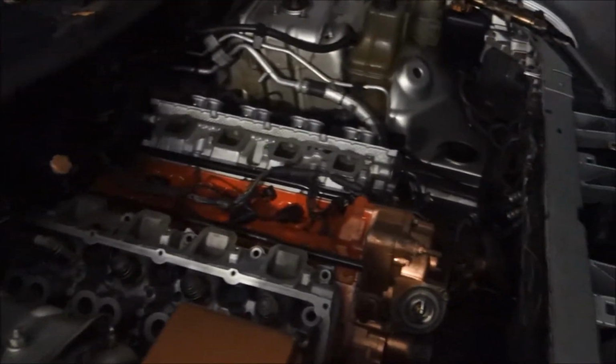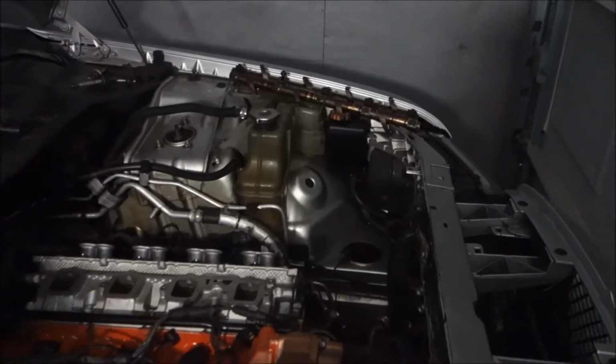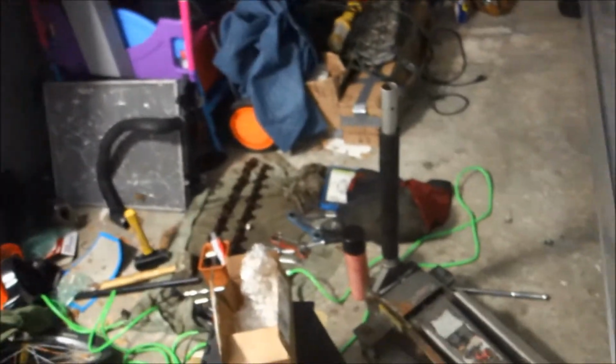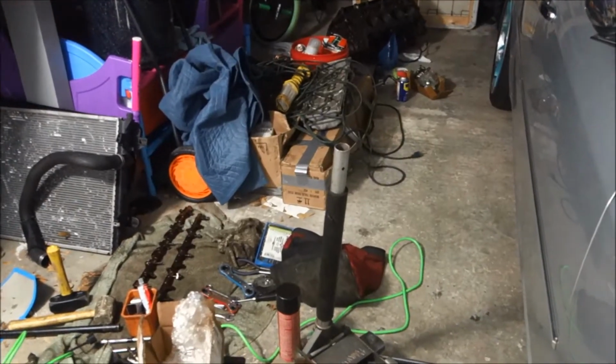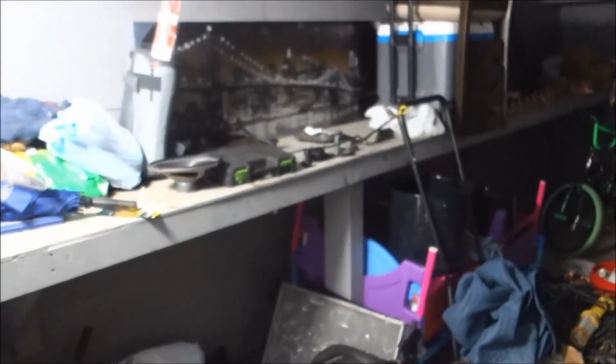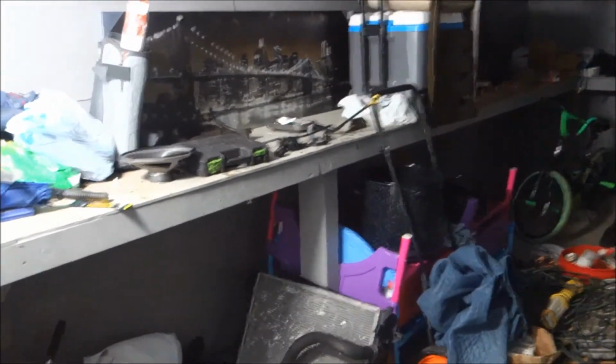But I got the push rods for the left side over there, push rods for the right side over there, the radiator, cooling fan. The intake is back there, as well as the valve covers. That's it as far as car parts. The EGR canister is right there on the table. I mean, the bench, if you look right in the middle, right there, that really helped.